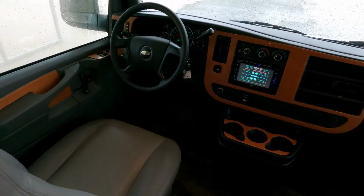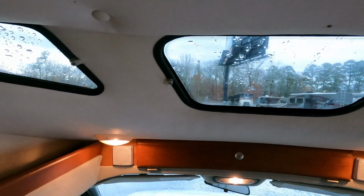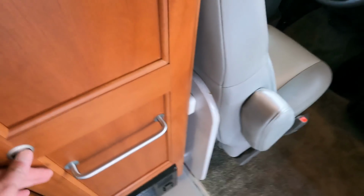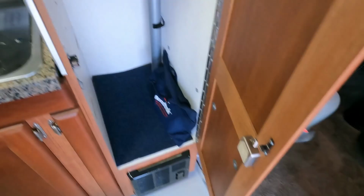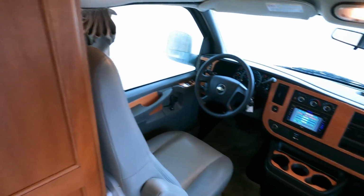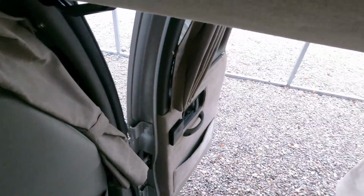Of course, it's a Road Trek, so you've got your 3 skylights overhead. That's something they do in all the Road Treks. You've got a table right here that stores behind the driver's seat and goes in the back for eating service. And here's your pegboard and the books and manuals, all that stuff. That's your furnace down there by the floor. Surround sound speakers, got stereo, sounds good. Like I said, you got the forward-facing 3rd row seat.